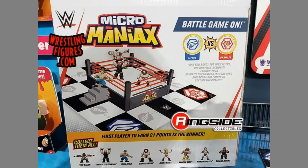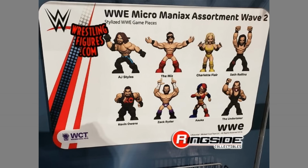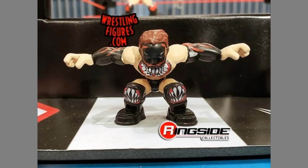In the first wave, you can get people like Macho Man, Daniel Bryan, Roman Reigns, Alexa Bliss, John Cena, Ronda Rousey, and Braun Strowman. And then they've announced the second wave of figures. That's going to be AJ Styles, Miz, Charlotte Flair, Seth Rollins, Kevin Owens, Zack Ryder, Asuka, and Undertaker. You do get some figures in with the game. They've shown an image of Finn Balor as well. Very interesting, the fact that you can collect the pieces.